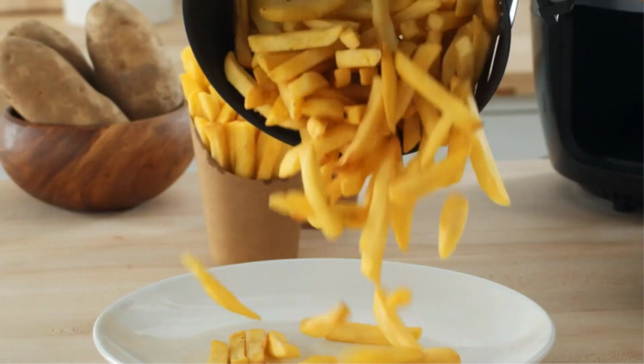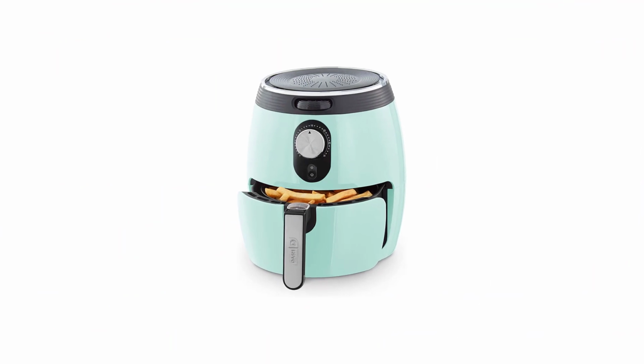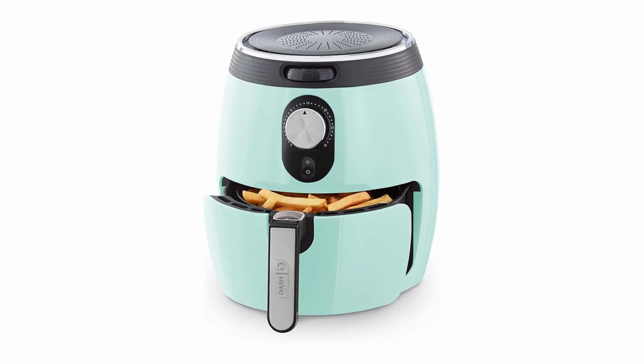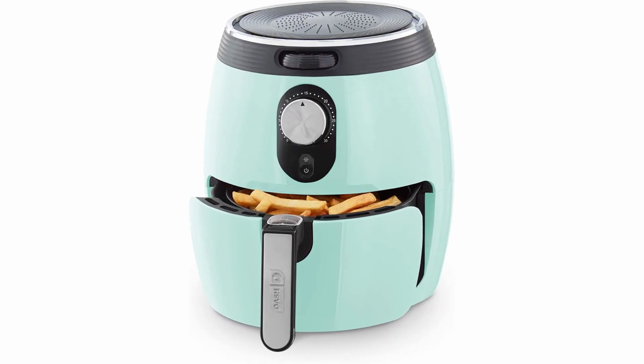Number 2. Dash Deluxe Electric Air Fryer. This oversized air fryer is easy on the eyes. The Dash Deluxe has the largest cooking capacity of any of the ovens we tested, with a 6-quart cooking basket. It also has some undeniable retro appeal and is available in a few fun colors. The appliance we tested was aqua, though it also comes in red, black, and white.